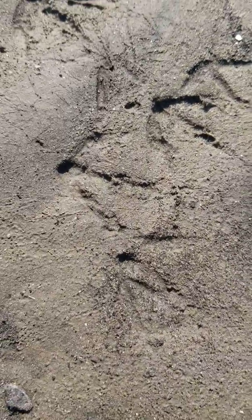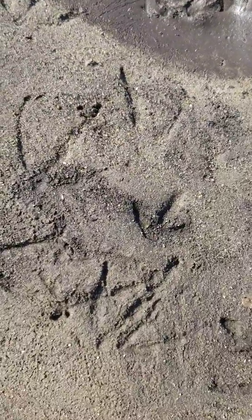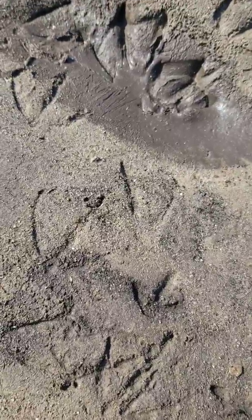These are smaller over here. They're birds, okay? So the webbed feet are probably a duck of some kind. They're pretty small webbed feet. And then these really tiny ones that are not webbed, I would guess would be a little sandpiper.